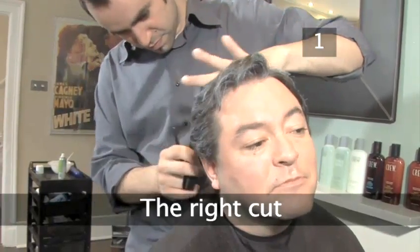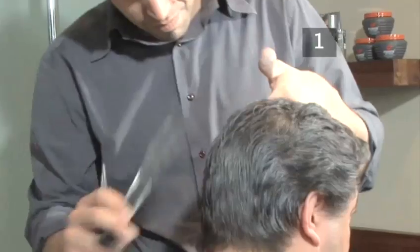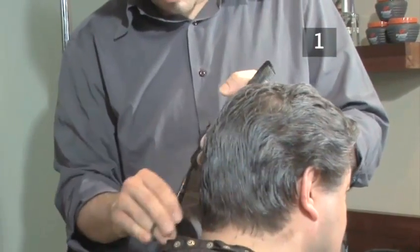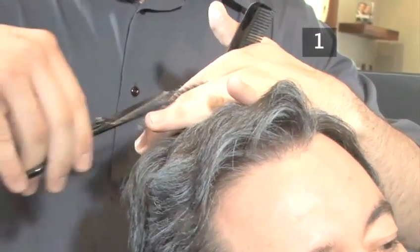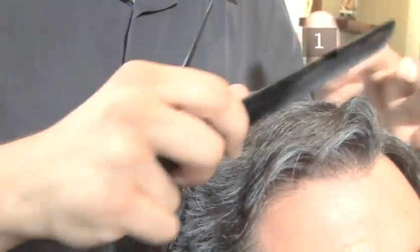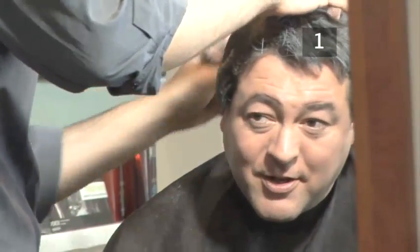Step 1. The right cut. Just because your hair is greying doesn't mean you can get away with a rubbish haircut. Your cut should be designed specifically for you, so have a consultation with your hairdresser about what will suit you best. Grey hair, by its very nature, is drier and more wiry, so it looks good in a short, tidy style. Be careful about leaving it long, because it can look scruffy and uncared for.